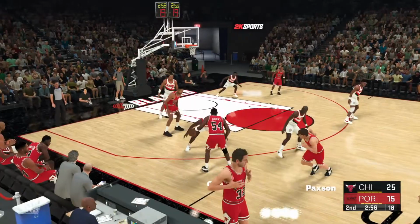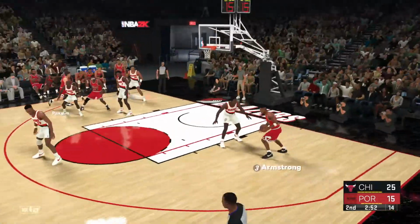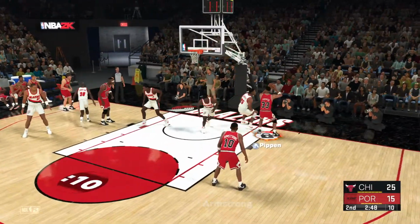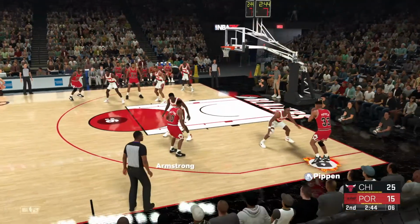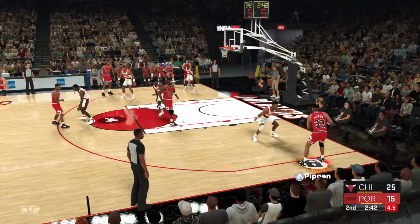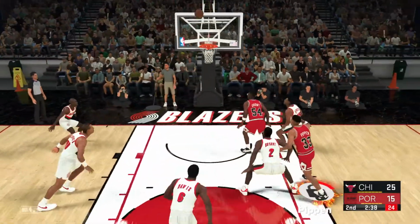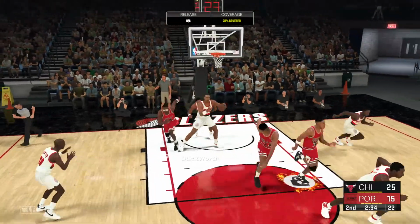Paxson passes to Grant. Back to Paxson. Right wing. Here's Pippen. He kicks to Armstrong. 6 on the shot clock. Pippen with it. 8 points for him. Goes back up. Here's Grant. And Duckworth pulls it down.